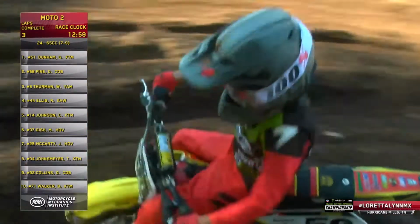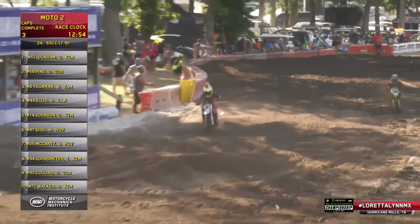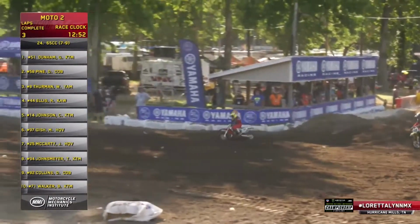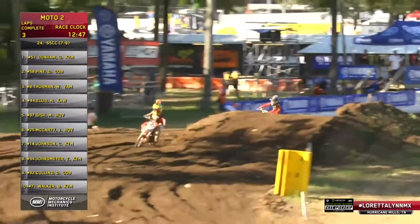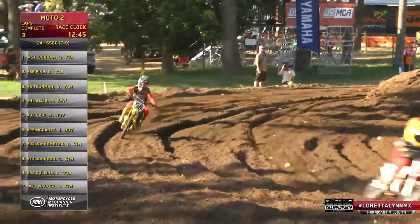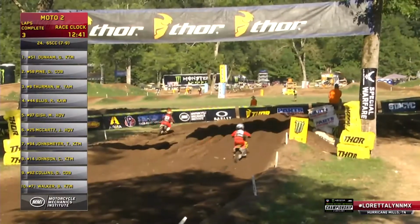Can he walk this tightrope? Is there any room down here? There was not. So Dunham holds him off, at least for the moment, but now he's got to deal with those huge bumps on the inside of the mechanics area. Yeah, Pine's just riding the smoother lines there, looking for a mistake with Dunham bouncing around in some of those ruts, as he almost made a big one there. Yeah, both feet off the pegs for Pine.